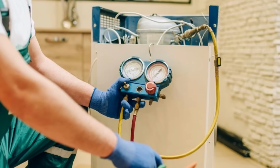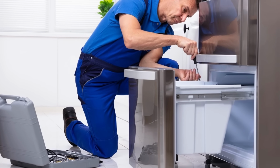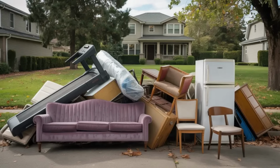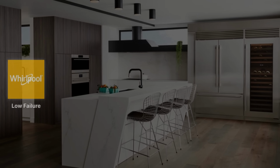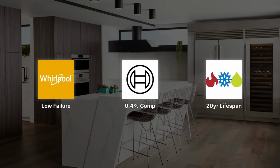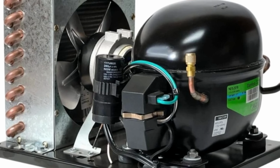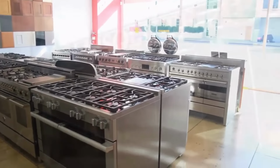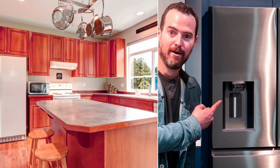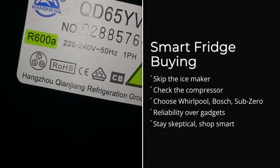And check the compressor type. If the manufacturer is using a sealed or proprietary design with no independent repair path, you are buying a machine with a built-in expiration date, just like the sealed drum in your washer. The brands that last the longest, Whirlpool, Bosch, and Sub-Zero, all use proven conventional compressor technology. They are not the flashiest fridges on the showroom floor, but they are the ones still running in 15 years. Skip the ice maker. Check the compressor.